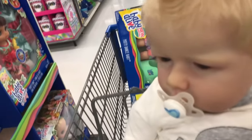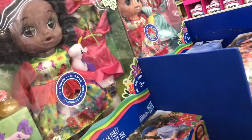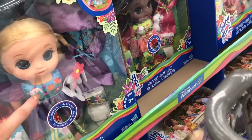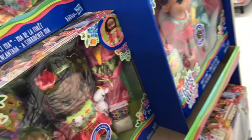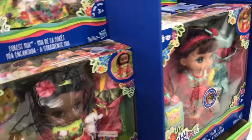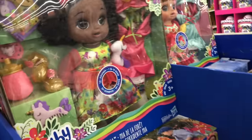So I don't know if I'm gonna get two Baby Alives. I might. I really like her. I think she's really cute, this one. I like her accessories the best, too, because she's all unicorn-themed. I don't know, I feel like this is my least favorite. This one is cute, too, but her owl accessories are not my favorite. I like this one.